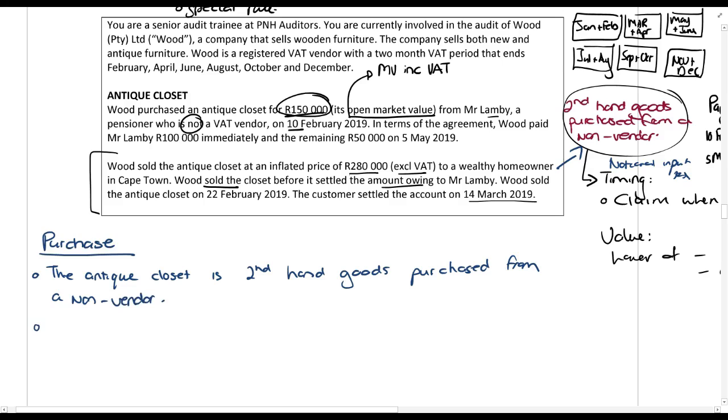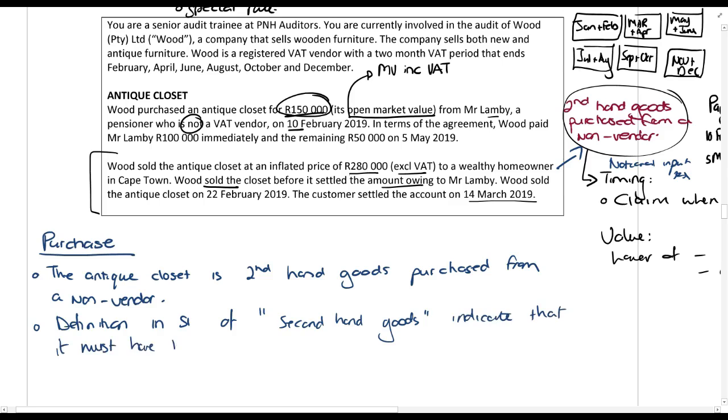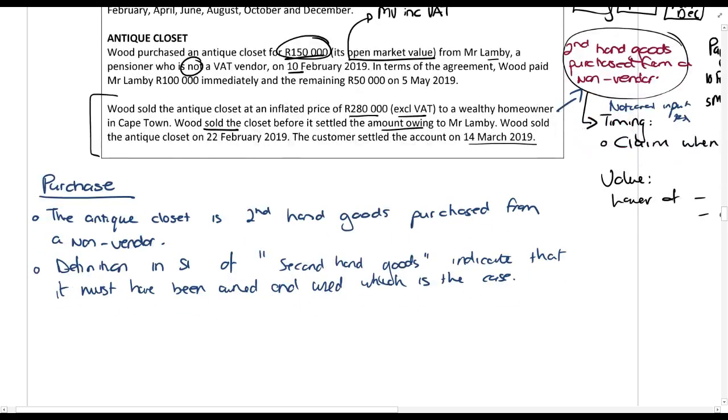So now, why are we saying this? Because the definition in section 1 of second-hand goods indicates that it must have been owned and used, which is the case. There's nothing that indicates to us it's not. They might give you a mark for the definition, but they might not. But now we have to discuss it.